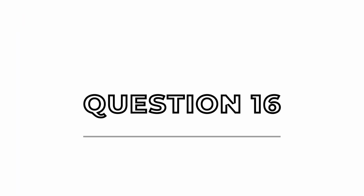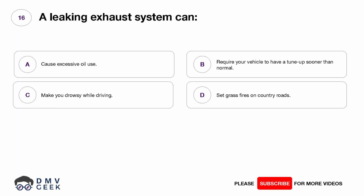Question 16. A leaking exhaust system can A. Cause excessive oil use. B. Require your vehicle to have a tune-up sooner than normal. C. Make you drowsy while driving. D. Set grass fires on country roads.